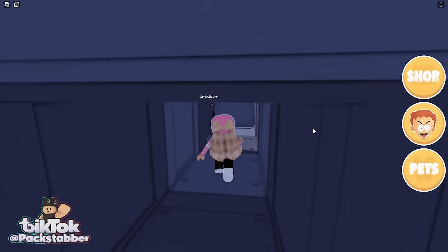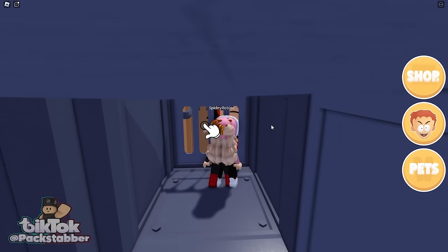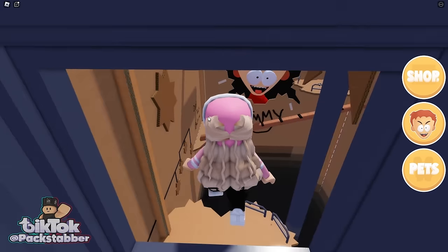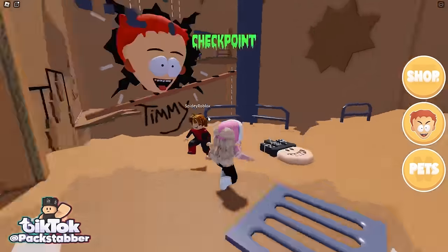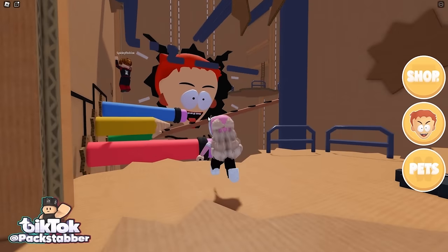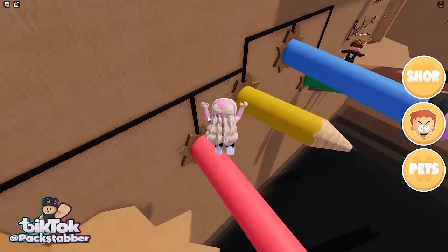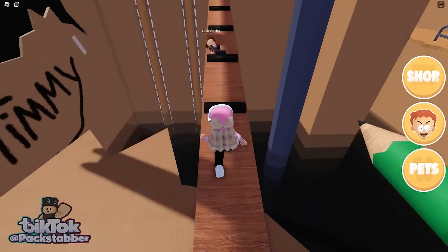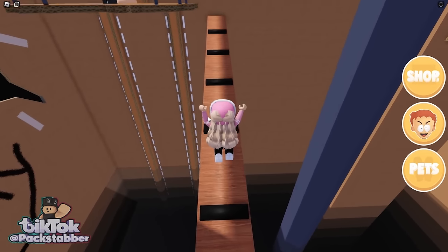I guess this is like a scary school escape hobby. Yep, but we made it. Timmy can't get inside of this vent. I thought he was my friend, Lily. I guess something very, very evil happened to him. The whole school became corrupted and so did Timmy. Wow! The pencils come out of the wall. Very cool, but if I had to guess, it's probably gonna be an obstacle course.